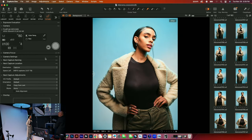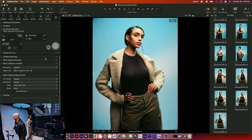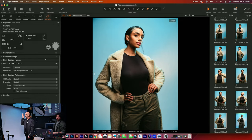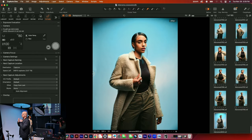So what I want to show you is that this is not really affecting the background that much, but it is giving a softer transition. So if you take a look on the side of her face, you're going to see a softer transition from the highlight to the shadow area. Right, and that's what we're looking for. Again, using a bigger light source to keep the light still directed at her, but in a much softer way.